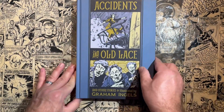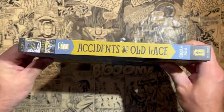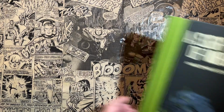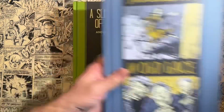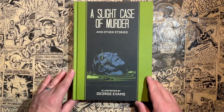Accidents and Old Lace. This is another Ghastly Graham Ingels volume. Just amazing stuff. George Evans doing horror, which is a great image, great cover here too, because most of the covers have like 2 images, but this one they really let it live on its own, which is kind of cool, kind of a cool cover design here.